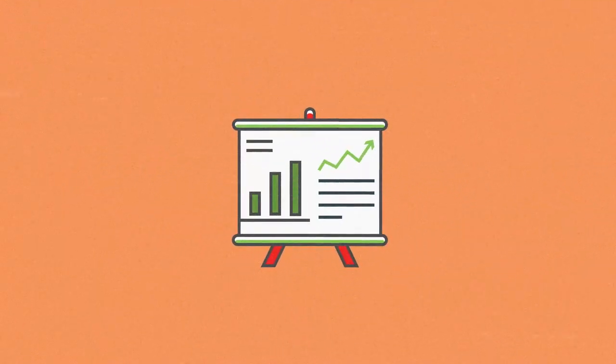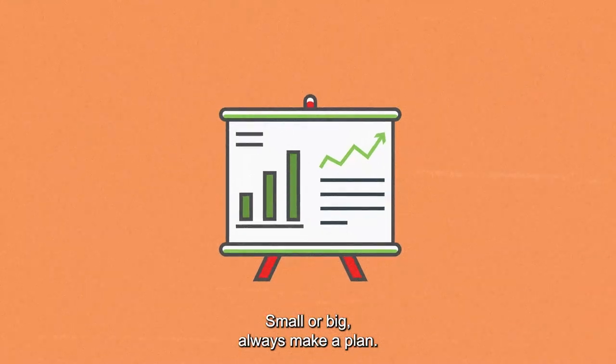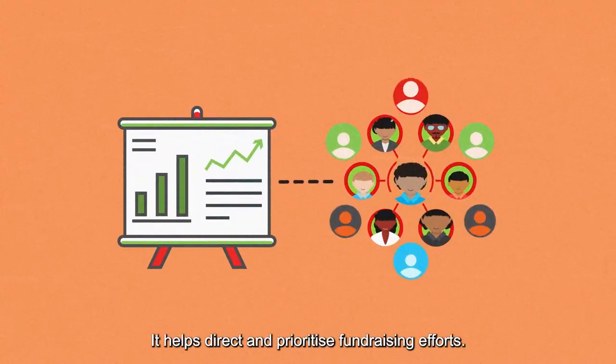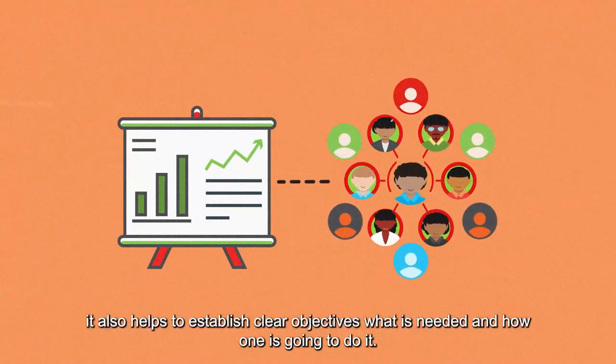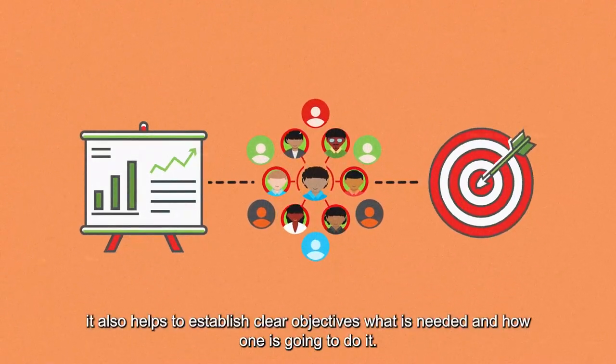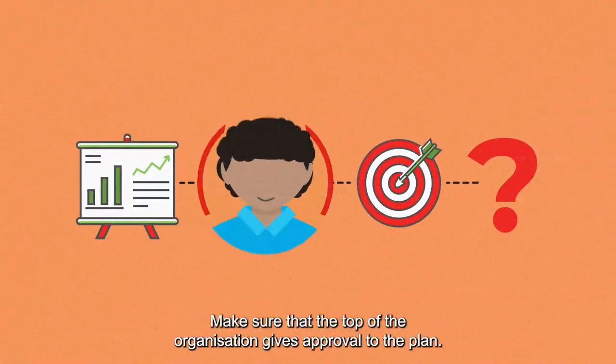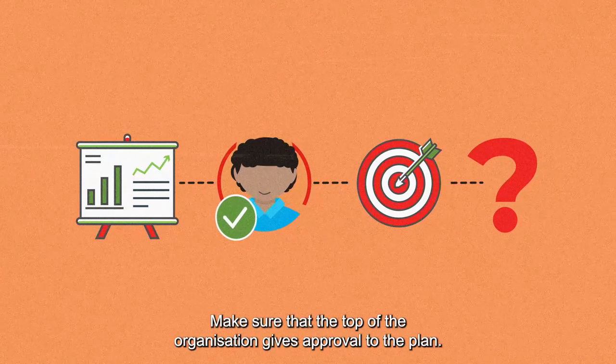Make a plan. Small or big, always make a plan. It helps direct and prioritize fundraising efforts. It also helps to establish clear objectives, what is needed, and how one is going to do it. Make sure that the top of the organization gives approval to the plan.